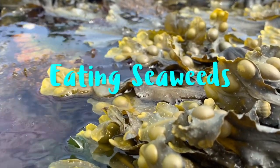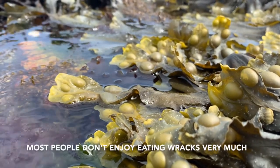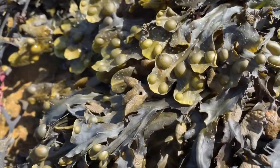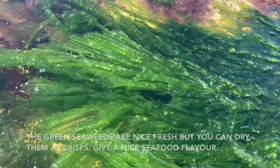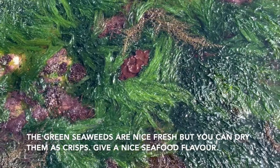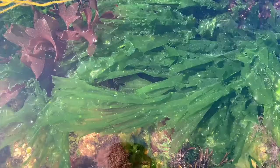One type of seaweed we wouldn't particularly recommend eating are the racks, so bladder rack, egg rack and serrated rack. They're not inedible, but they don't taste particularly nice. Green seaweeds like sea lettuce and gutweed are very pleasant fresh, but they can also be dried, which gives quite a deep seafood flavour if you crumble them over a meal, or you can even eat them as crisps. They're probably best raw and don't really need much cooking, and they're also quite high in protein.